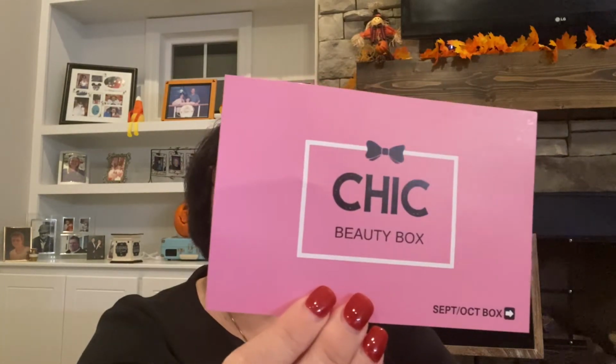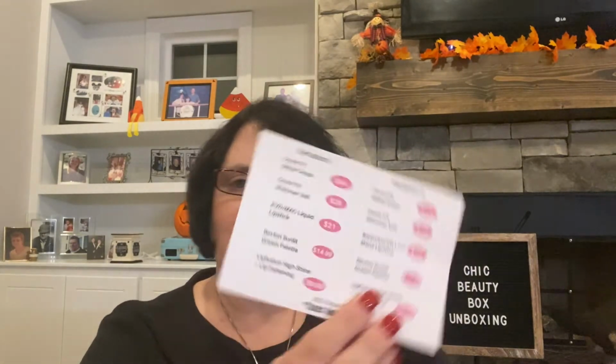So here's the card. And you get to customize on the 15th of every month. So we got to do it September 15th, and then you get the box the next month. So November 15th, I will get to customize it again, and then it will come in December. So here's the card. And it looks like there's 2 different variations. And it tells you the retail price, and it looks like I have variation 2.